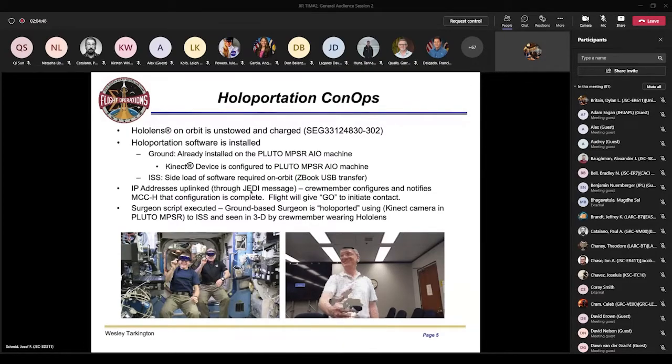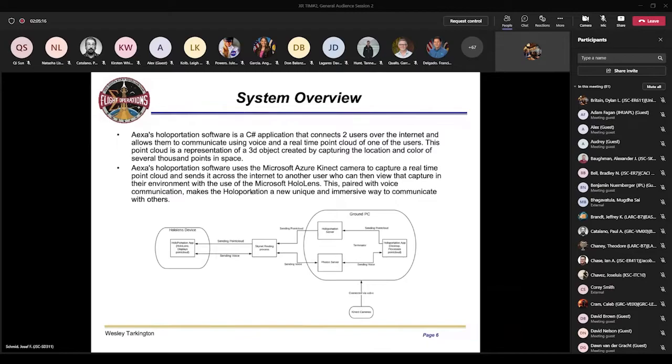It's a very specific machine here in the Mission Control Center, and we load that software remotely. We are controlling our IP addresses, and then we run a script and a set of procedures to make the connections. The pictures here are notional. You see the two crew members wearing the HoloLenses, and then you see yours truly in a conference room doing a handshake with the crew members.